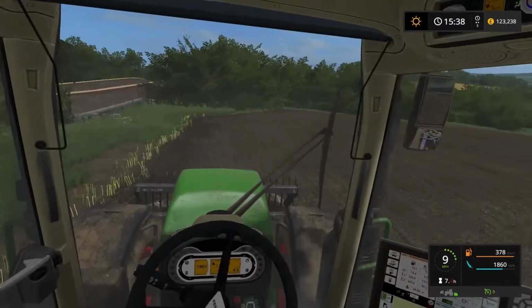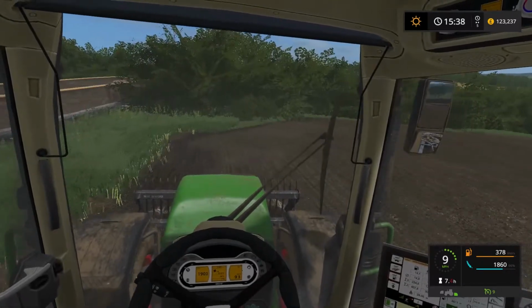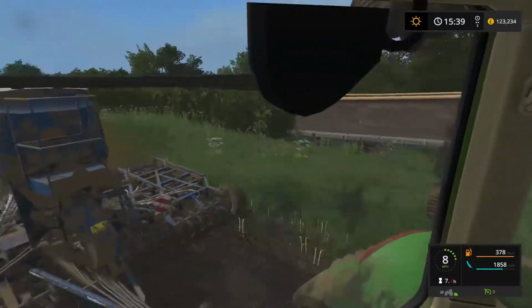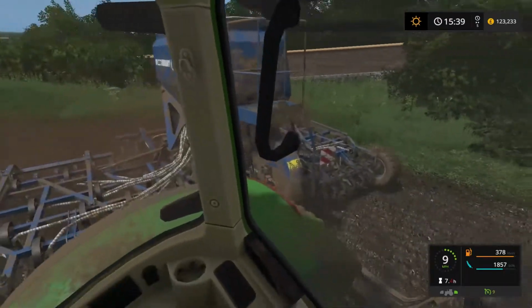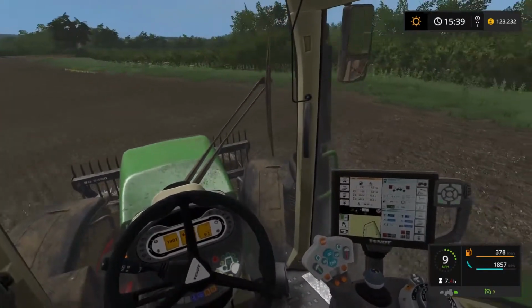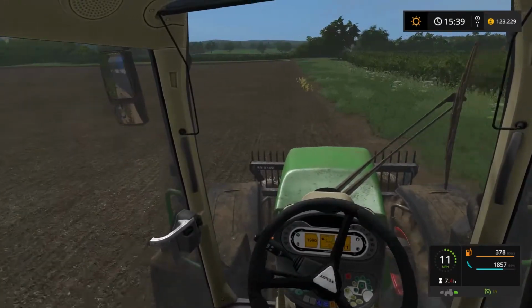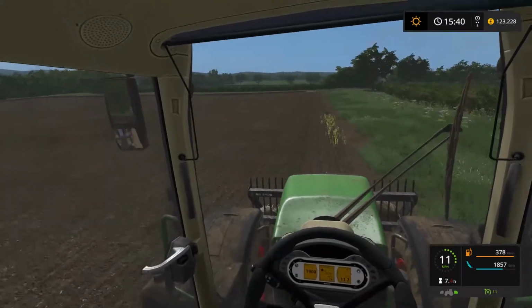So we'll finish off this side here, and then we'll loop back up and do the other two lengths of the headlands, and then we'll fold up and we'll get out of here. It really is quite dry in here now, which is remarkable.